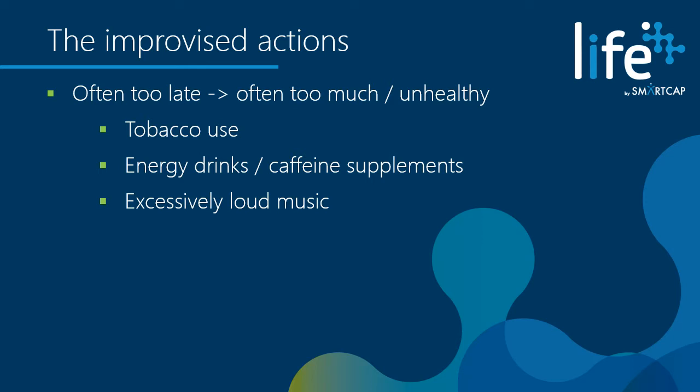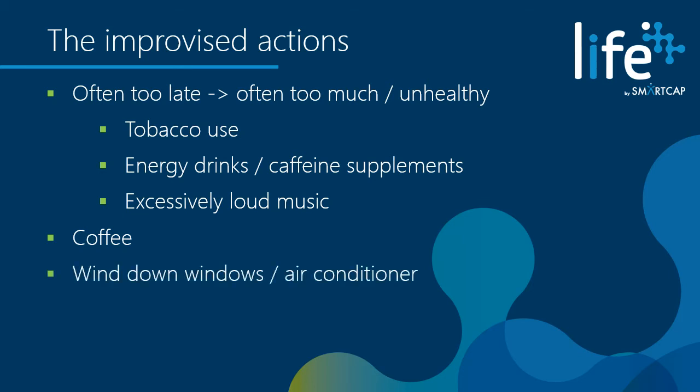Some of the less unhealthy improvised self-management ideas are more familiar to non-professional drivers, with the most common being the humble cup of coffee. Winding down the windows or turning down the air conditioner is also popular, for a few reasons, the most common being the perception that it's harder to fall asleep if it's really cold.